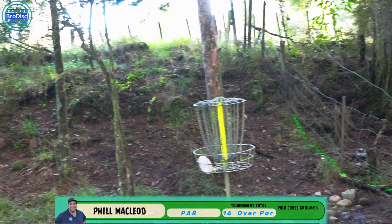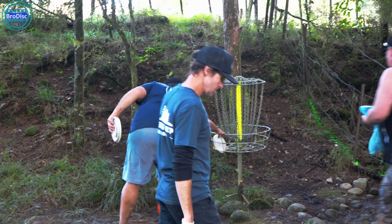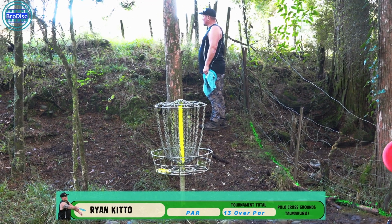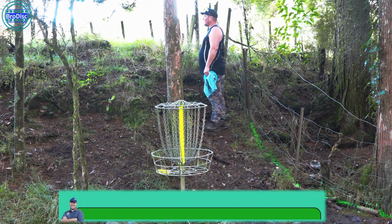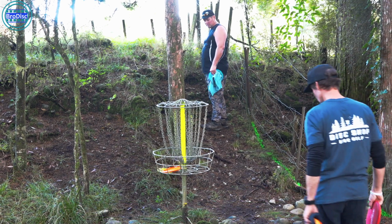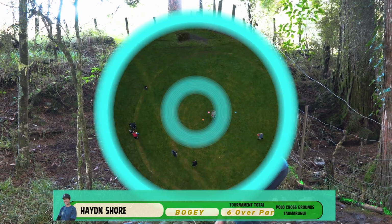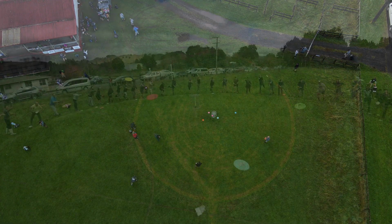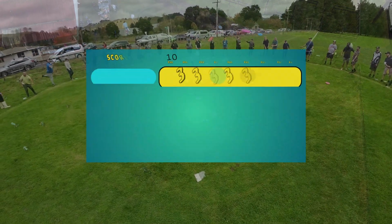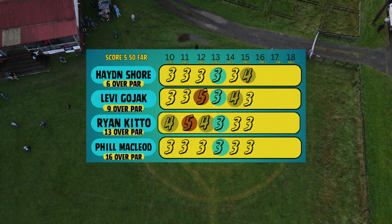Oh, putting for par. Gets it. And we have a quick putt there from Levi. Always too quick for the camera. Ryan gets a par, and an unhappy Hayden gets a bogey. Hayden gets his second bogey of the round so far and goes to 6 over par. Everyone else gets par, with Ryan close but not quite for a birdie.